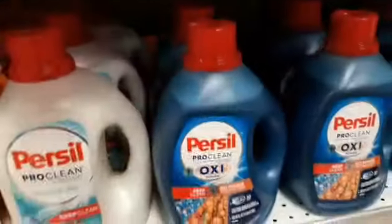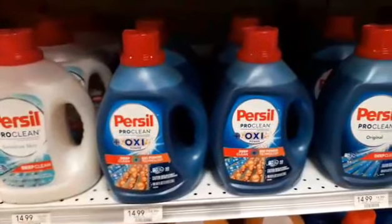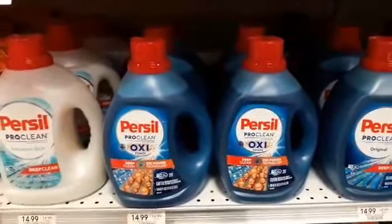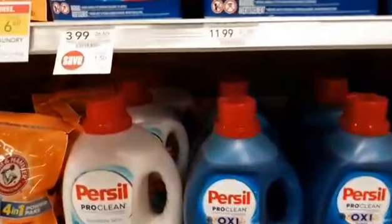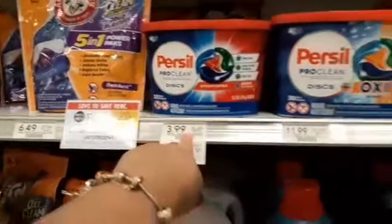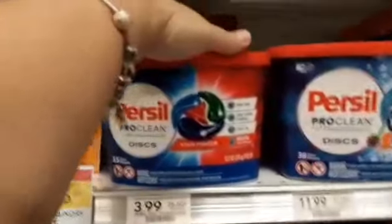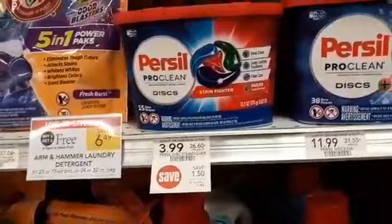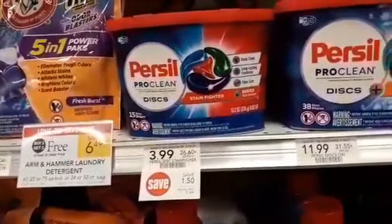There is an insert coupon, but it's only good on the Oxy Power, which the cheapest ones at my store are $14.99. And then if you wait until Saturday, in the new extra savings flyer, there's a $2 off coupon on Persil, which you can use on these. So it's going to make them a money maker. So I'm going to wait and grab these until Saturday and use my digital coupon then.